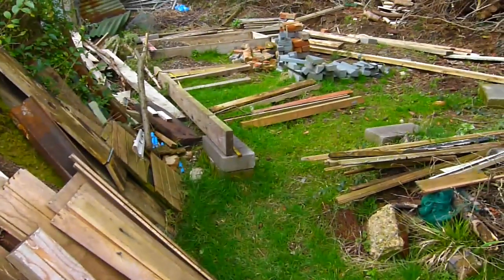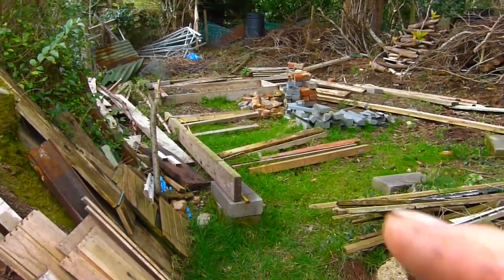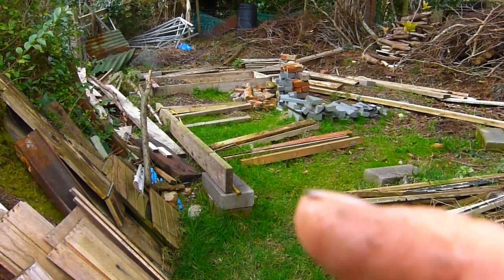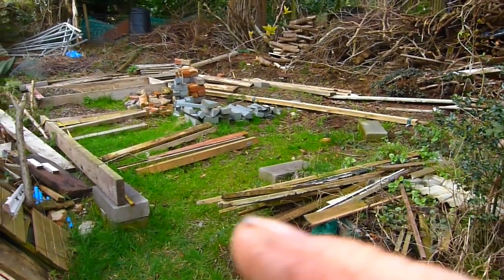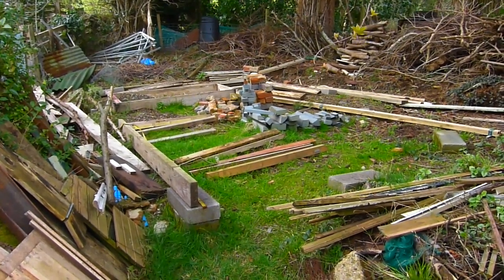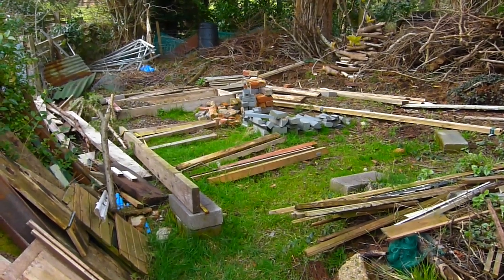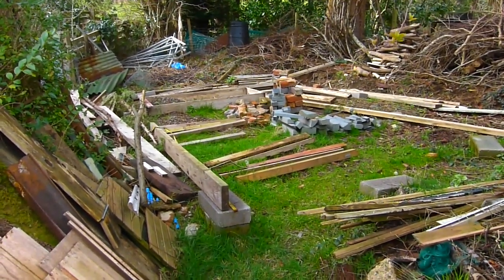And yeah, it's going to be 4.5 metres that way, and 3.5 that way. So it's about a foot less than what I thought I was going to get. So it was going to be 20 square metres before, but it's not going to be that now.